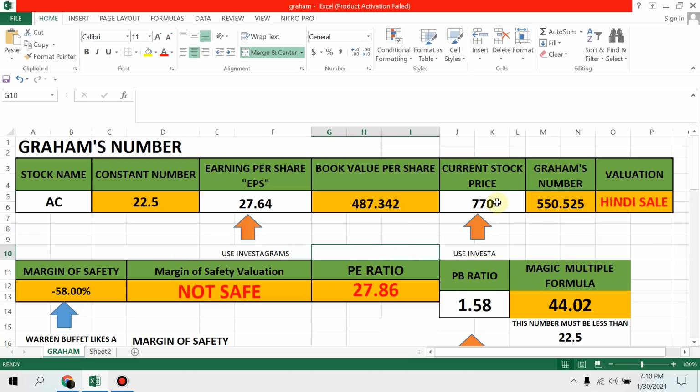So, syempre, what is the buying price? Hindi dapat below 550. So, ito po yung range nung ating bilihan. So, dapat mas mababa sa Graham number niya and much better kung mas mababa sa book value. So, pagka po mas mababa sa book value, meron tayong tinatawag na margin of safety. So, safe na safe po tayo dun, pagka po si price is mas mababa kay book value.